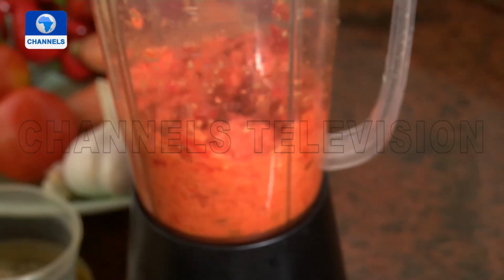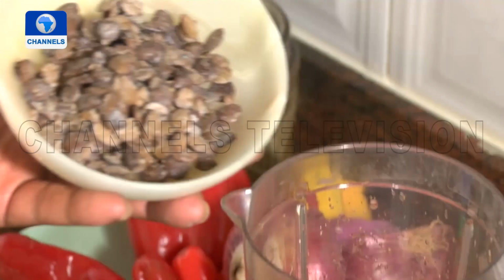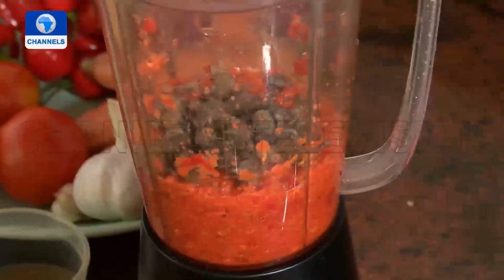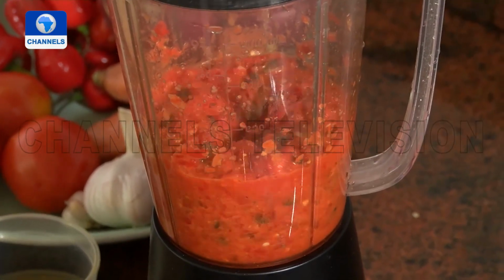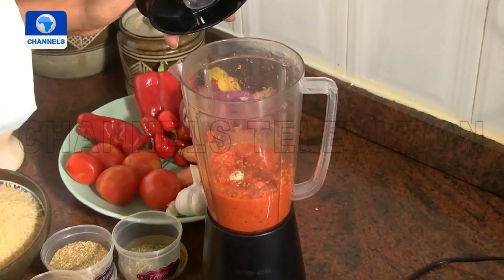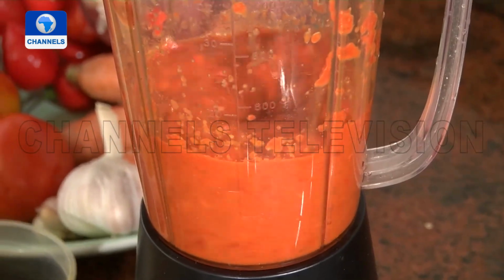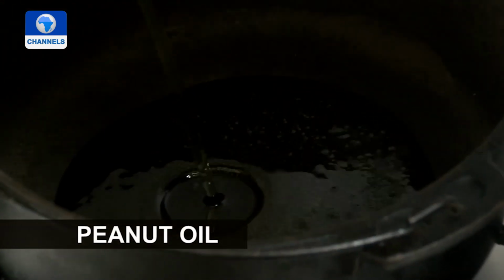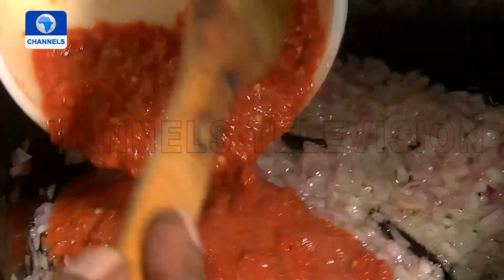Look at that color. And now that it's gotten that far, I'm going to take the opportunity and just put in a little bit of my favorite stock cube, 2 good teaspoons of iru, and then, wow, that's peppery. Garlic in. Everything needs to be well blended for this one. I'm starting off with some lovely smelling groundnut oil. Next, it's the onions, purple for power. Now our blended ingredients.